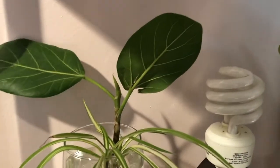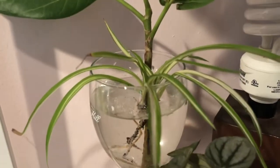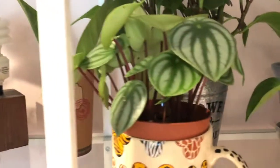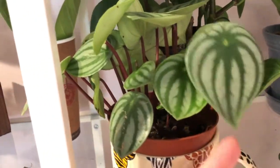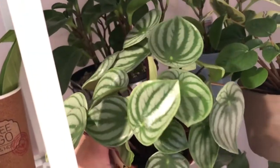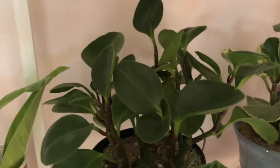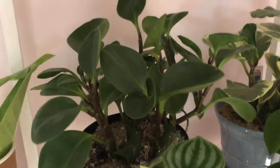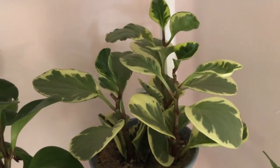Over here is my Ficus Audrey that I just received in a swap that is in water rooting, as well as a baby spider plant that was off of my old plant that didn't quite make it. This next section is my Peperomia Watermelon, my watermelon Peperomia. Love that plant. Nice and full. Then behind that is my Peperomia Green, or the Orbifolia baby rubber plant. Next to that is the variegated version of it.